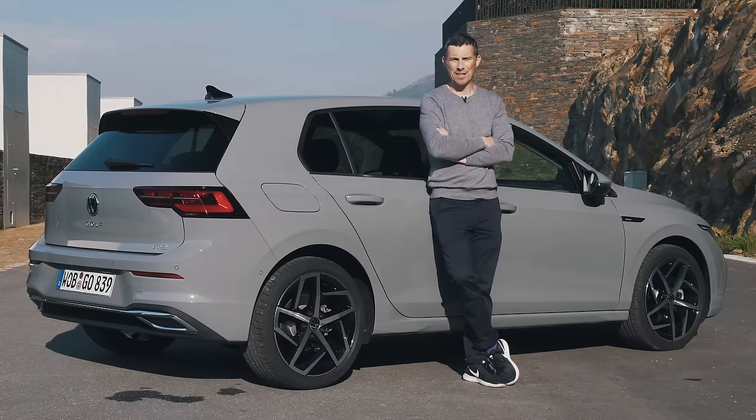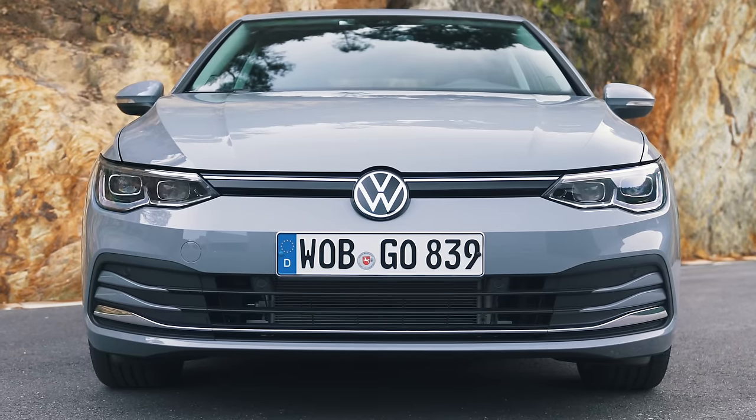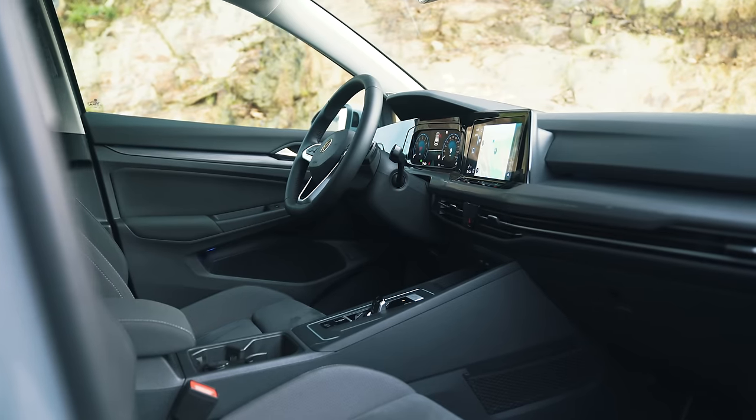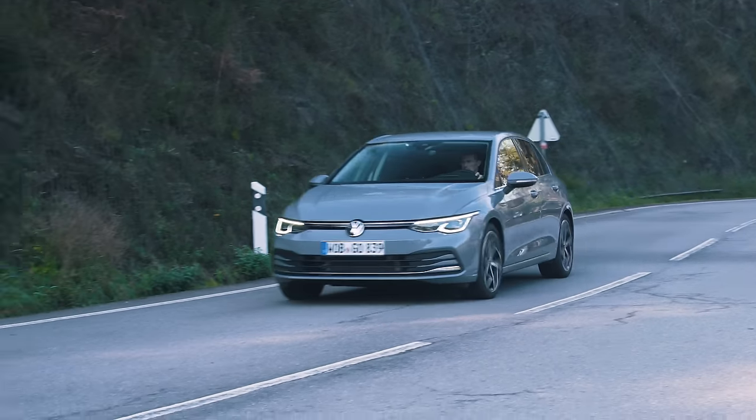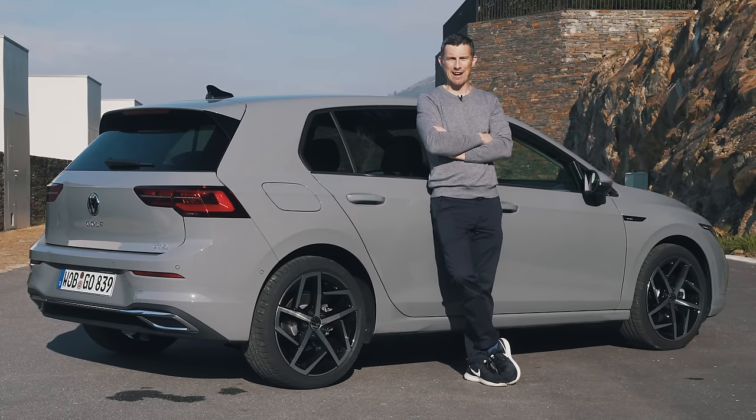So then, what's my final verdict on the new Volkswagen Golf Mk 8? Well, I'm not that keen on the new nose, but I do like the interior and it is very nice to drive. And overall, it is the ultimate all-rounder. So it's just like every other Golf before it.